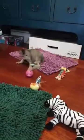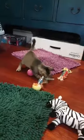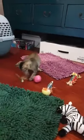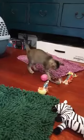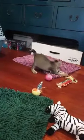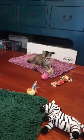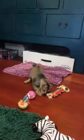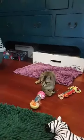We don't know whether she was abandoned. We suspect she was. She turned up at someone's back door crying for food. And this lovely lady fed her for the last few days, reached out to me, and I said, well, I've already got this gorgeous little girl, Frances, here. So, how about... I'm sure going to be in the situation that Frances is in a couple of days.